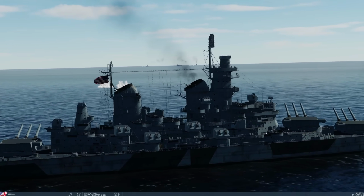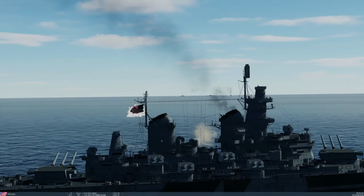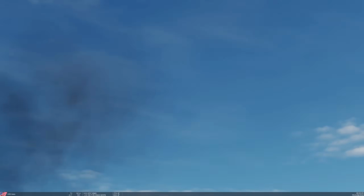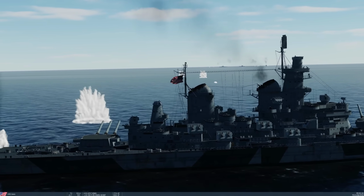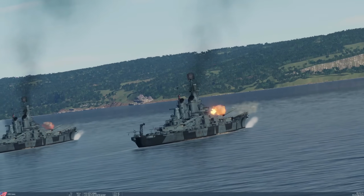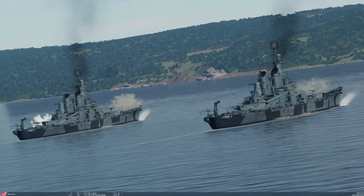The further away these rounds hit, the less damage they do? Don't know. You tell me, valued viewers. In real life, I think the longer away they hit, the more damage they do, because they come down more vertical and slap down onto the deck, which is obviously less armor. The flatter the trajectory, the more likely you are to hit armor. God, that's a sexy sight. Two Iowas just smacking out rounds.